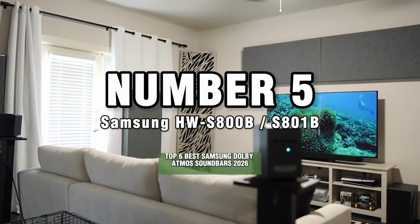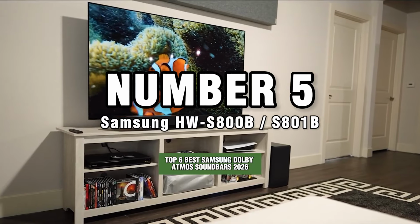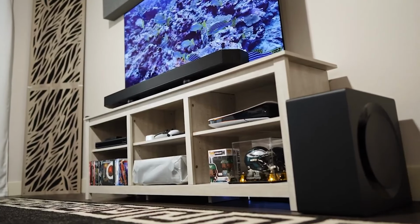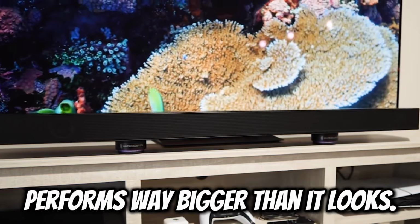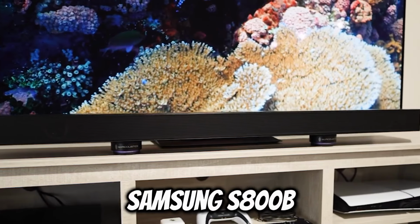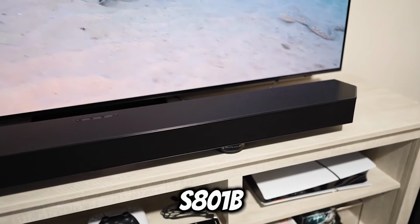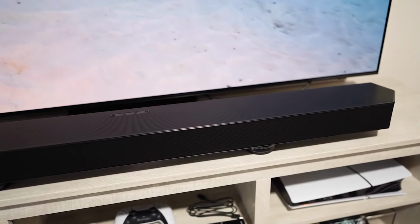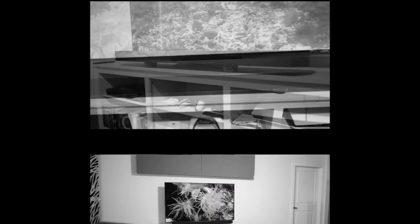Number 5, Samsung HW S800B/S801B. The ultra-slim soundbar that looks premium and performs way bigger than it looks. The Samsung S800B and its sibling, the S801B, is one of the most unique Atmos soundbars ever made. It's so thin that it almost disappears under a TV.